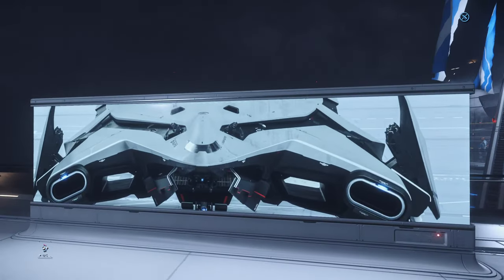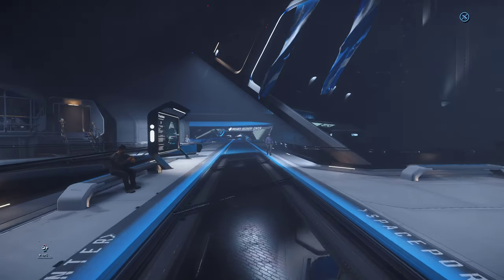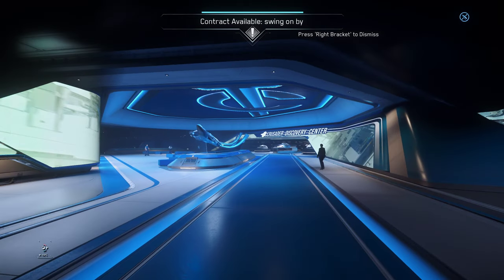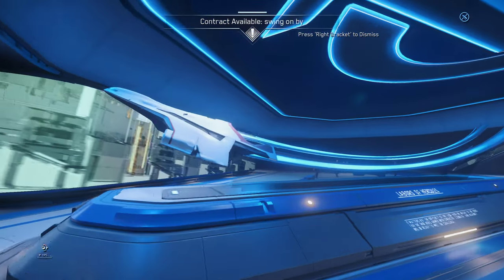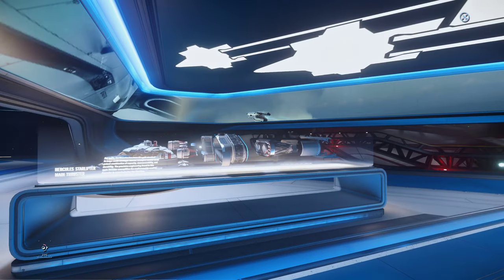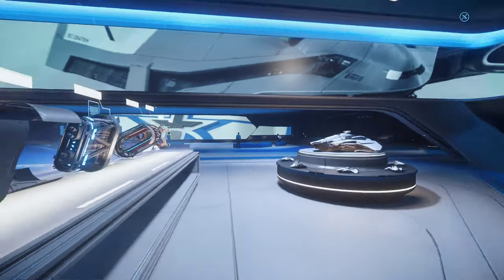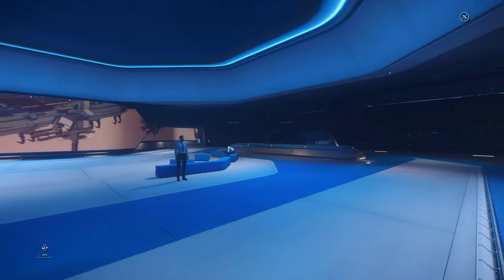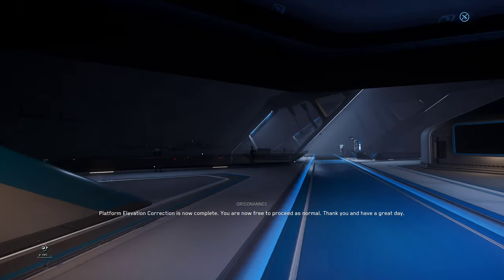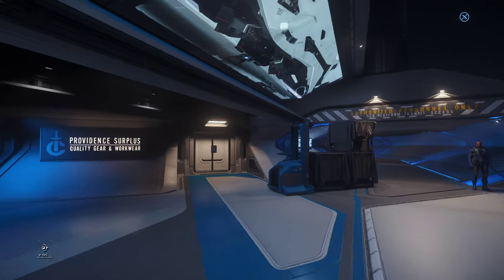I gotta admit, the C2 is a very good, fine looking ship. Very fine looking. If I make the money in game for it, I'll get it. But oh yeah, the exploding engine. Okay, I don't have time for this. Ain't nobody got time for none of this. Where are we going actually? This is where I came from, right? We're going down here. I think we are. No authorized personnel only.